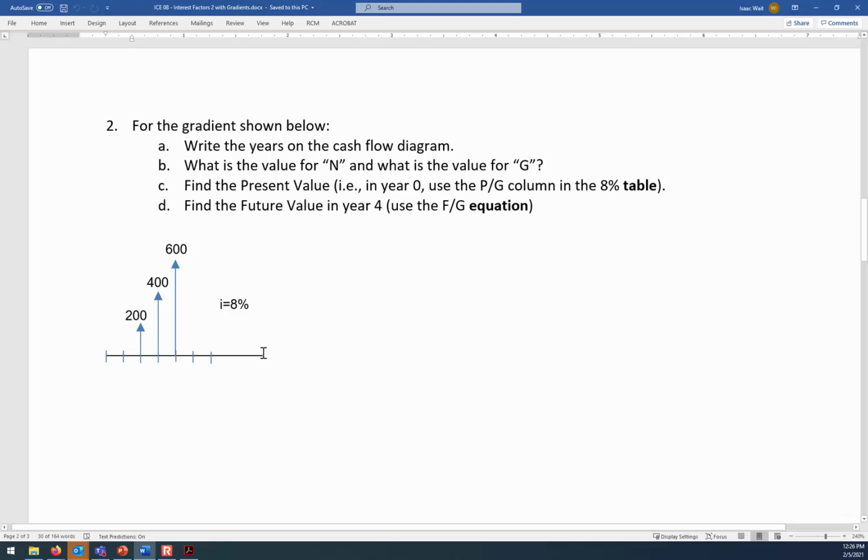So we're not going to go to the breakout rooms for this one. We're going to work through it together. But what I'd like you to do is, first of all, write the years on the cash flow diagram. Here's the cash flow diagram, but you'll notice I don't have the years on it. Seems trivial, but I hope that by writing the years, you're going to see what we know about gradients. So let me pause for a second while you write with a pencil or a pen right there on the paper what are the years that you need to see.